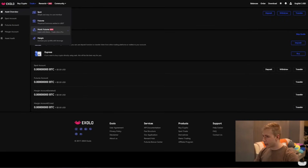The important thing, which sets this one apart from most of the other exchanges, is that they have mock futures, for example. So you can use a demo account, learn how to trade without ever using real money. Obviously you don't make profit, it's all a game, there's nothing to get or to lose, but you can use it to learn with the real market.